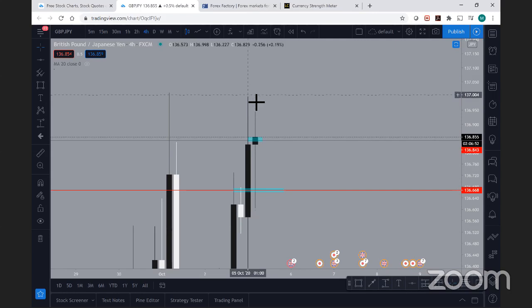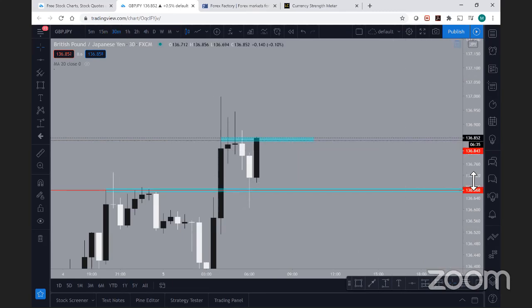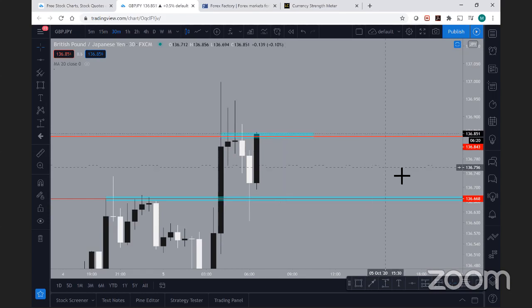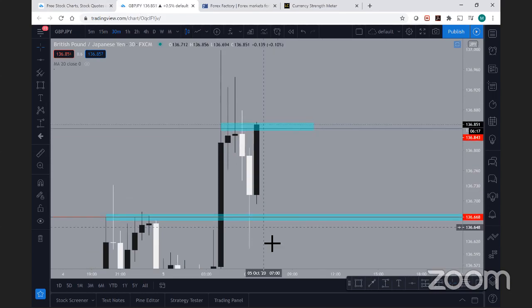So in the last 2 hours, as we approach the opening of New York session, we could expect this 4-hour to continue up, break the high of the previous at 137 and continue up. TP, once I take this, TP is going to be at 10 pips. I'm going to be targeting like 137. So I may leave a runner up to like 137 once I do take the trade, depending on where we take it at. Let's see here.